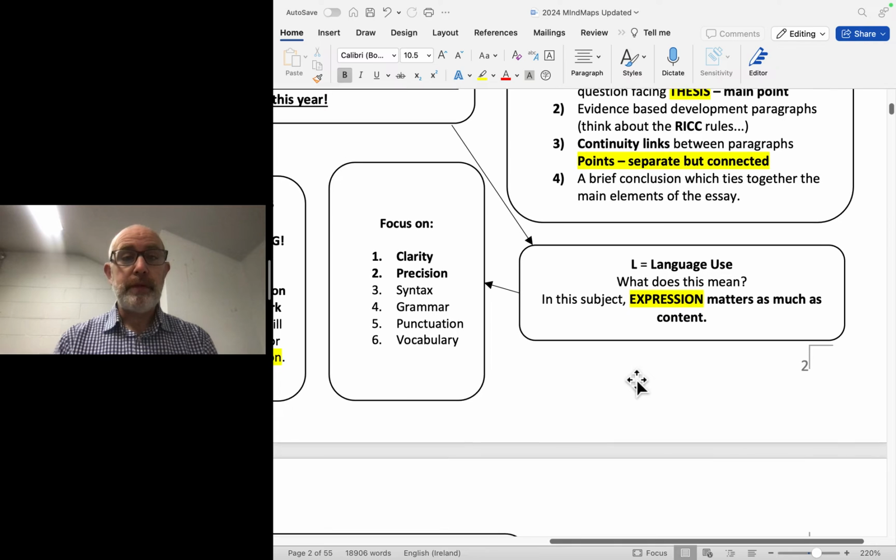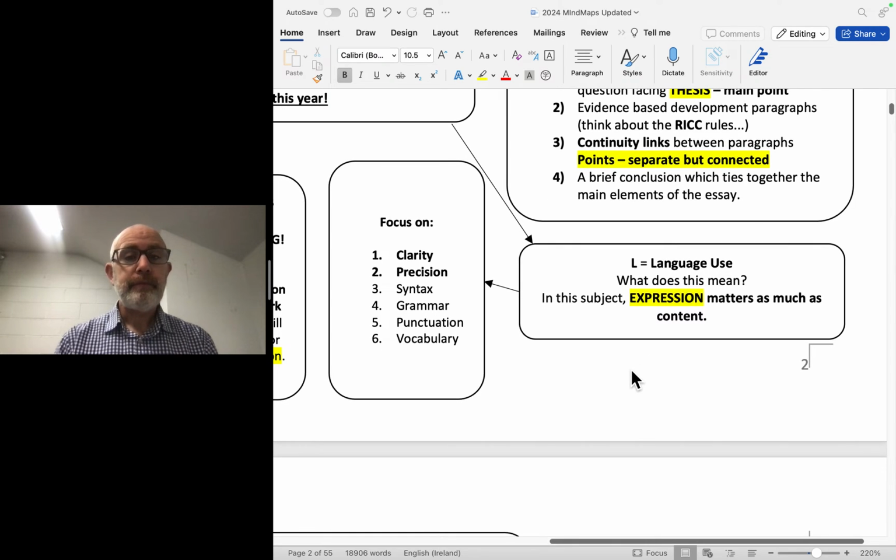Then we come to the bugbear of all bugbears, language. And the fact is that the vast majority of students struggle to articulate themselves in language which is clear, and then they complain, I can't do it. How can I improve? Well, I'm not being dismissive, but you need to read more. You need to read not only in a wide sense, but you need to reread your own work. You need to read it out loud. You need to get somebody to read it back to you. You need to have the attitude that I don't want to let myself down.